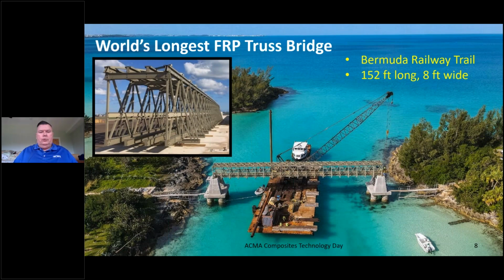FRP pultruded truss bridges are not new. What is new is that the span lengths are getting longer. And here's a great example of a recent application that was installed last year. It's the world's longest FRP truss bridge. It was installed in Bermuda. It's 152 feet long with an 8-foot wide span. It was partially assembled in Pennsylvania, reassembled in Bermuda. But this is a unique application because of the span length.